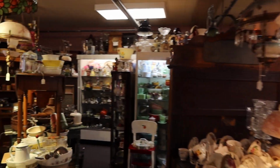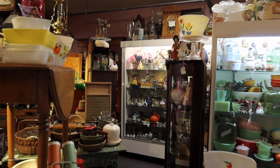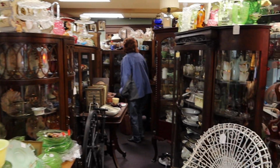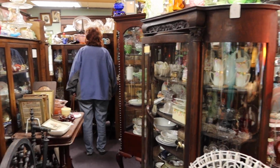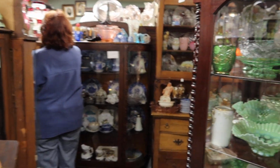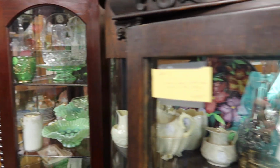Nick here, bringing you into an antique store today. This one is Midtown Antique Mall here in Stillwater, Minnesota. This one has three levels. It's got furniture on top, and all different types of items through the two other levels.